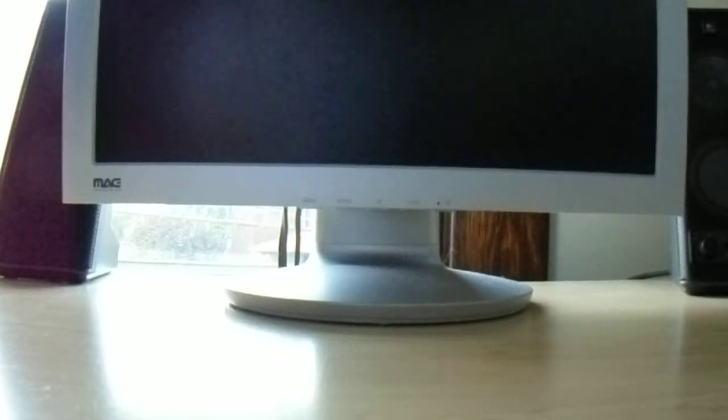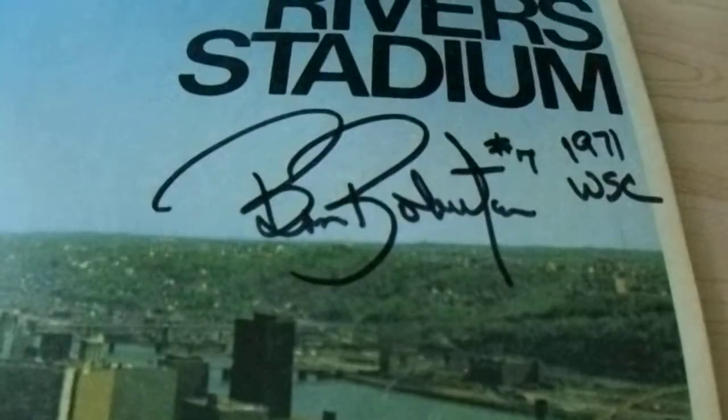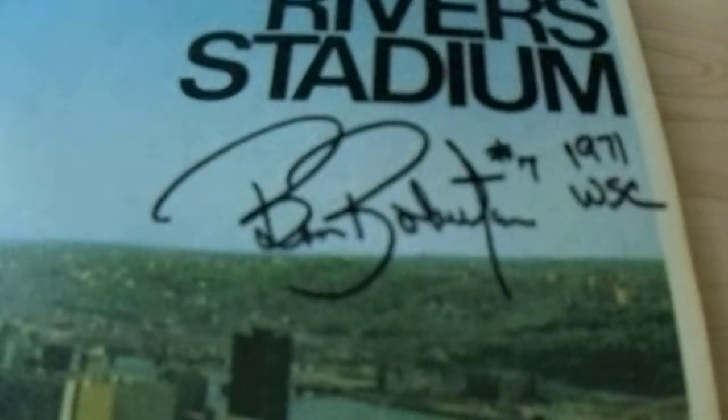So the first Pirate alumni was Bob Robertson. I had this 1971 program. He was the first autograph. I asked him to sign right through there, and he did. He even added the 1971 World Series Champs inscription. He has a nice autograph.